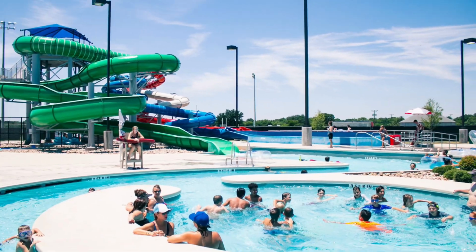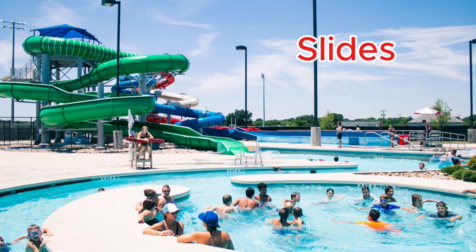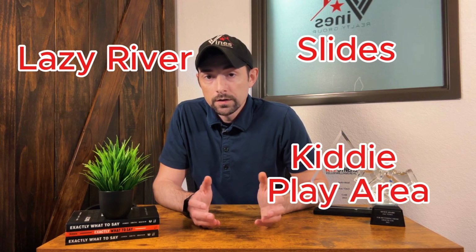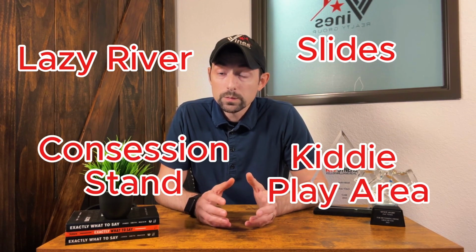If you want to stay local, we have Adventure Cove. It's a smaller water park with a couple slides, lazy river. There's a kiddie play area, concession stands. Some things to know about it is that they don't allow food or drink in. Make sure you plan ahead on that.